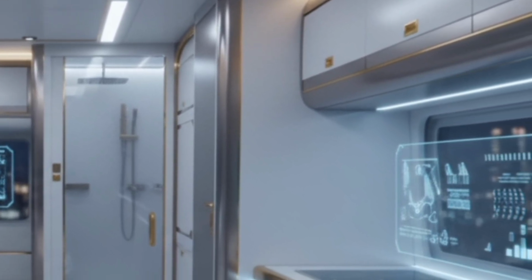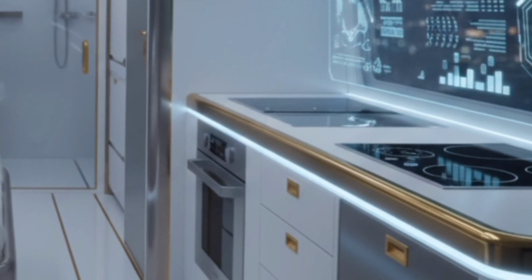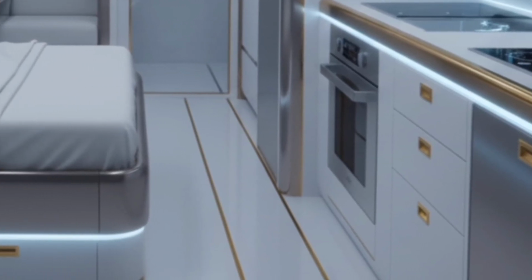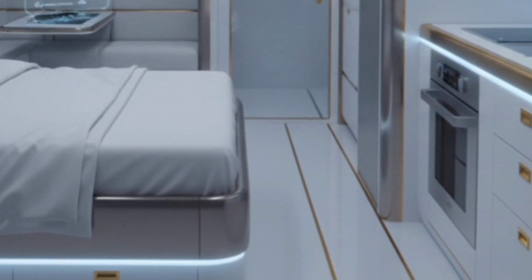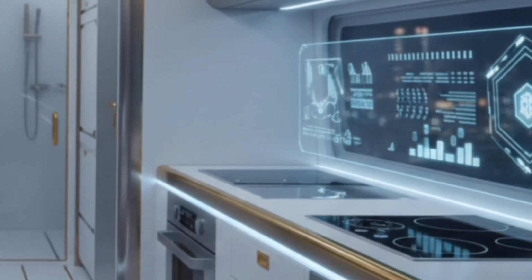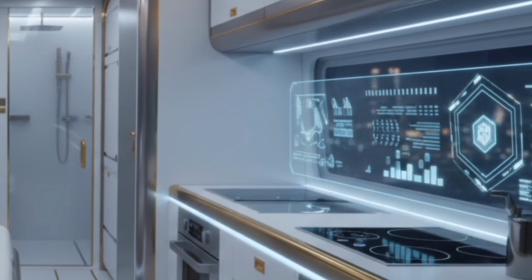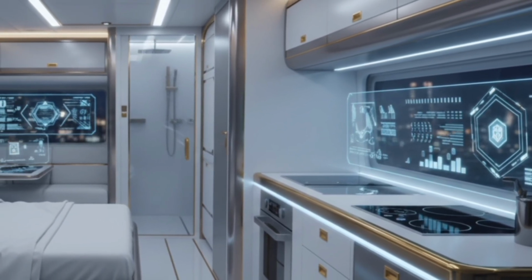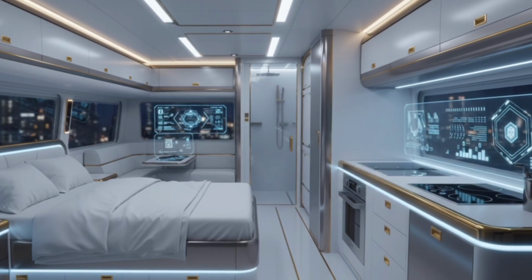The kitchen is fully equipped with induction surfaces, a holographic cooking interface, a built-in smart refrigerator, and metallic cabinetry that blends seamlessly with the sleek interior lines. The bedroom area includes a full queen-size bed, an illuminated headboard, intelligent climate zones, and hidden storage compartments. Even the bathroom is luxury hotel level, complete with a rainfall shower, heated flooring, and voice-controlled lighting. Every inch of this motorhome feels crafted, tailored, and engineered to make long-distance travel feel effortless and indulgent.